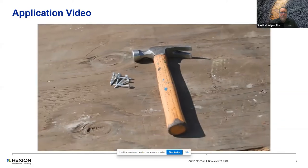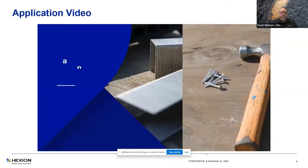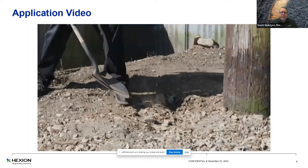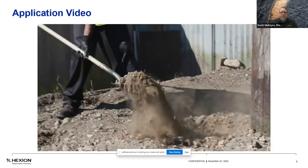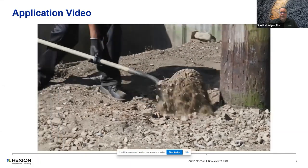You'll also need electro-galvanized roofing nails with a 7/16 diameter head or long stainless steel staples, each a minimum of 1 1/2 inches. To prepare the pole, dig down 6 to 12 inches and clean the exposed pole surface of any loose dirt or debris with a wire brush.